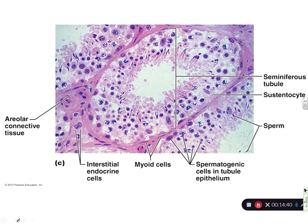This is showing you the seminiferous tubule. So this is exactly what you look at in lab under a microscope. So here's that seminiferous tubule found in the testes. And you can see it's producing all those sperm. In the picture, the microscope in lab, you can see the sperm really well.